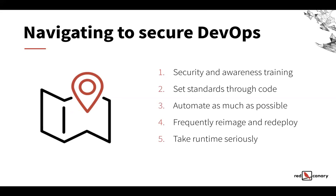First, security and awareness training. It's a very important piece of setting up that foundation, that first stepping stone to get on. Just getting that training in place, getting that buy-in, and putting effort and energy into that.